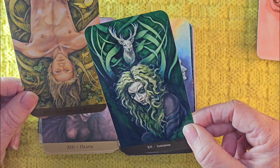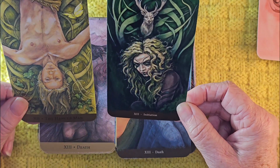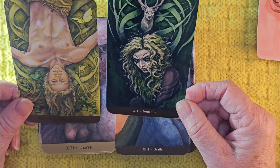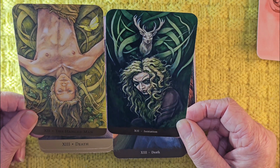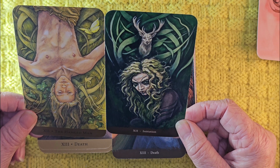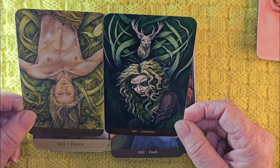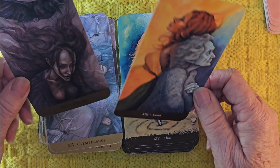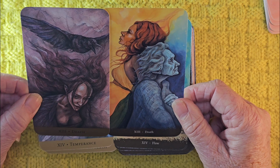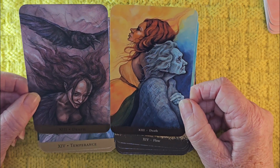Like I say, instead of the Hangman, which we have, this one is initiation. So maybe that's, you know, Dark Night of the Soul, going out into the woods and coming back changed. Such a strong energy with this one. Death. Wow. Both are really strong, aren't they?